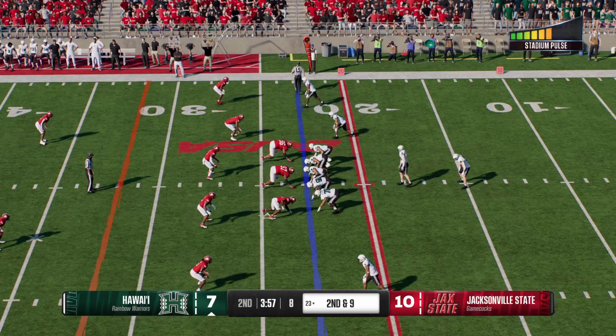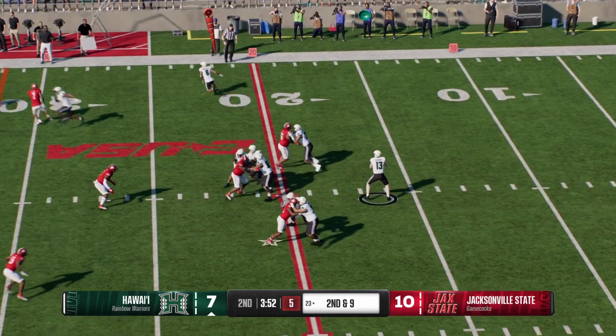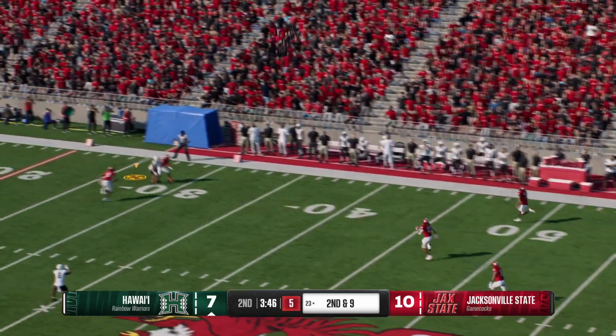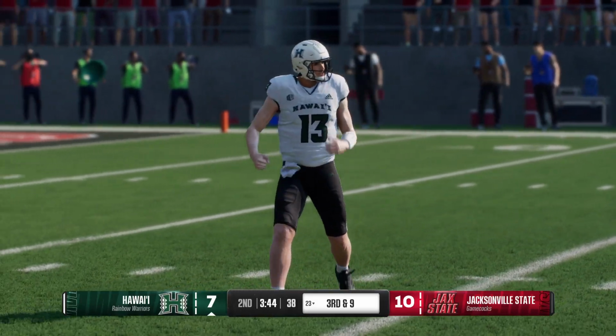Didn't get much on first down. It's 2nd and 9. He's looking to throw. Fires one high and deep. And they can't hook up. Going for the big play on 2nd down.